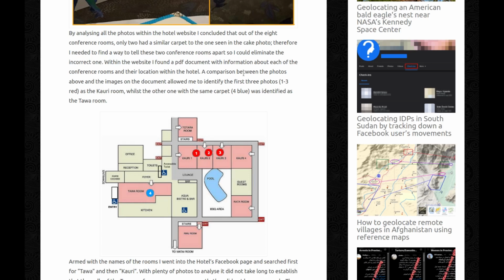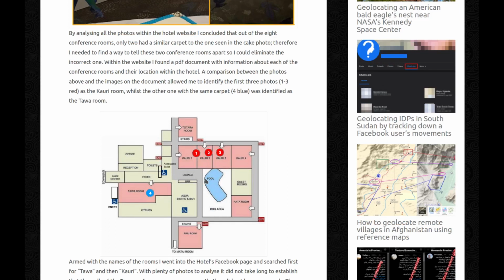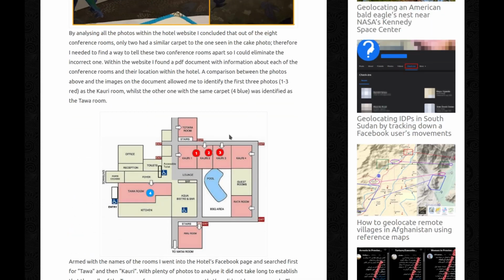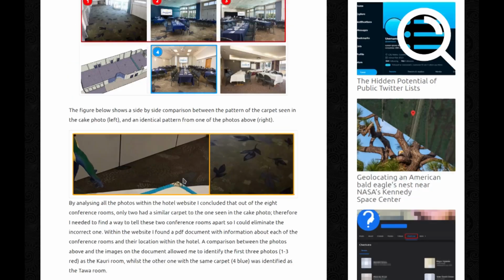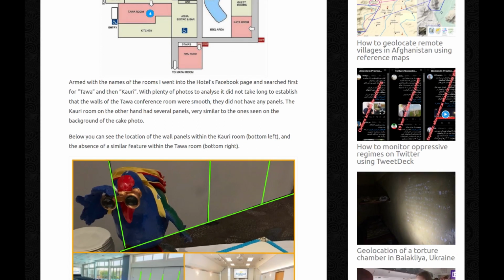A comparison between the photos above and the images in the document allowed me to identify the first 3 photos, 1 to 3 in red, as the Cowrie room. So again, these 3 here belong to this room here, Cowrie room, whilst the other one with the same carpet, 4 in blue, this one again, was identified as the Tower room, so this one here. Armed with the names of the rooms, I went into the hotel's Facebook page and searched first for Tower and then Cowrie, or the other way around, I don't remember.